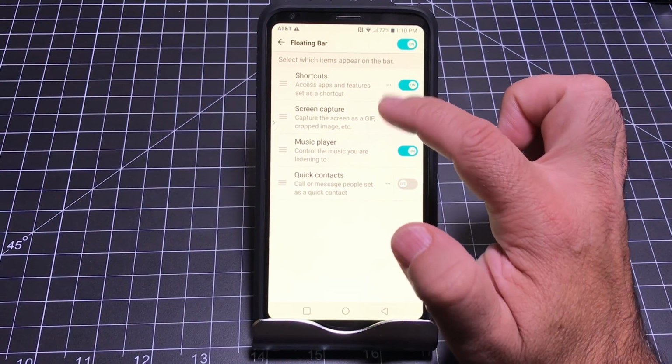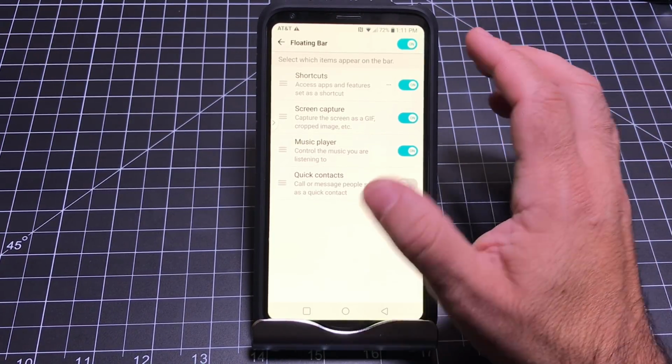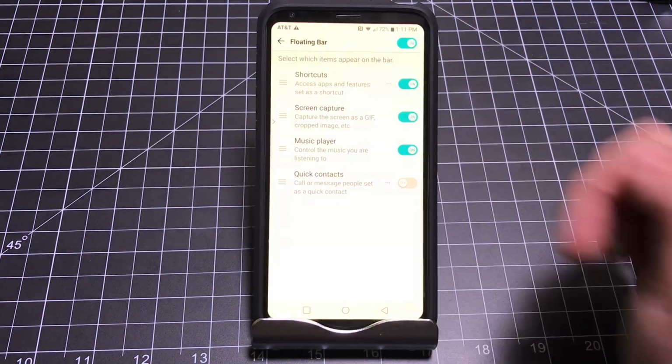You can turn on the screen capture, music player. You can have quick contacts on here on this floating bar. So let me show you how you turn on the floating bar so you can get access to the little floating bar that you can have anywhere on your screen.